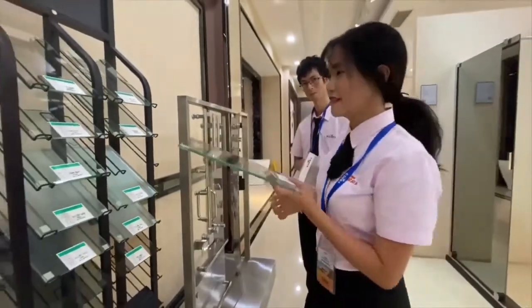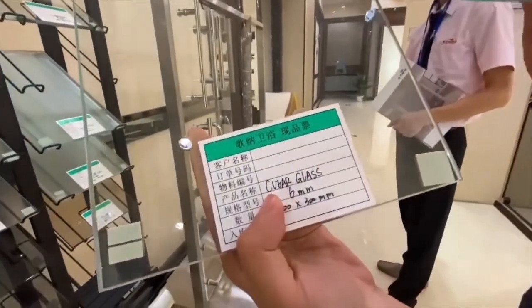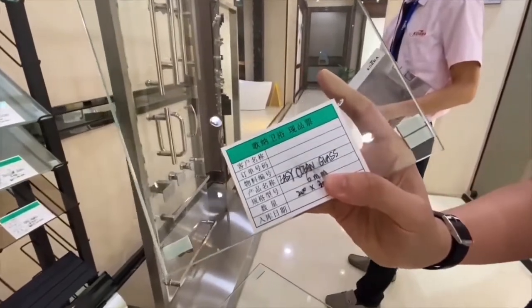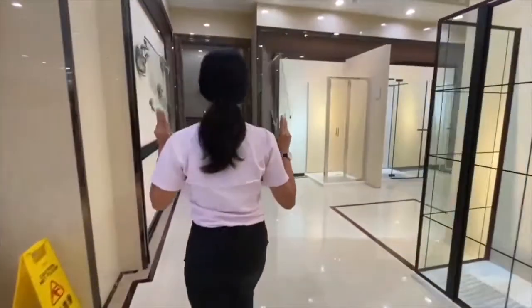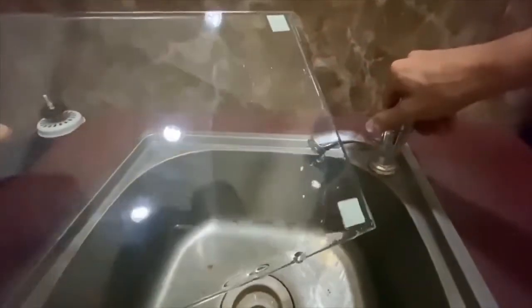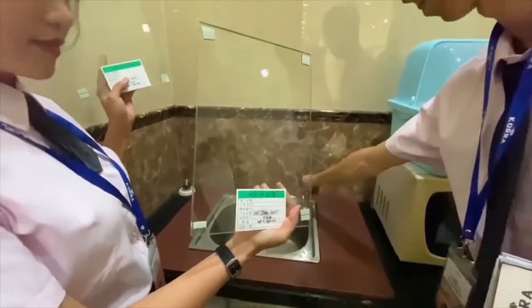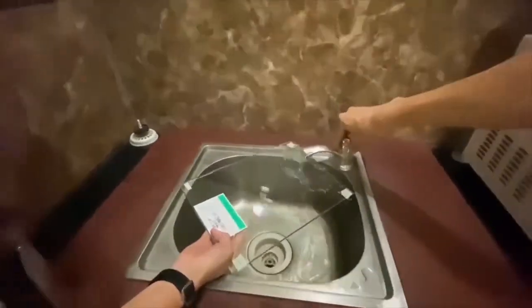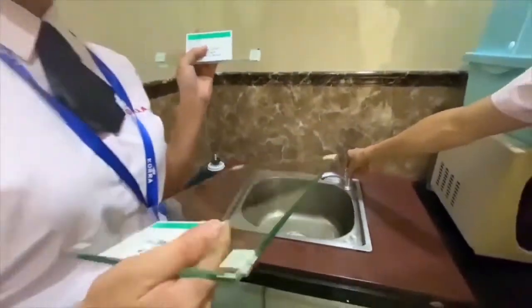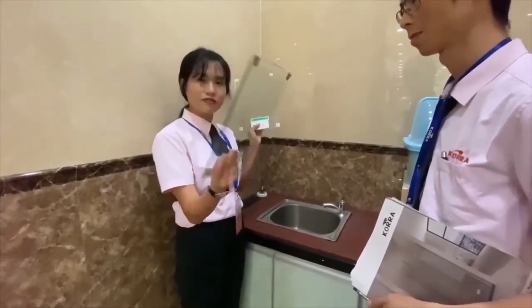Maybe we can have a test. Here is the clear glass. It's without the nano coating. And this is with the nano coating. Okay, have a test. Come here. Here is a clear glass. Water. You can see have the water on the surface, right? And here is the clear with the nano coating. Okay, here water. Wow, it's without any water on the surface. And what's more, the nano coating can be just one side, also can be double side. It's optional.